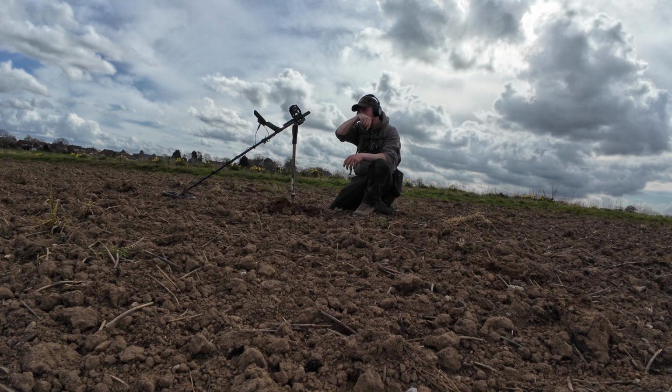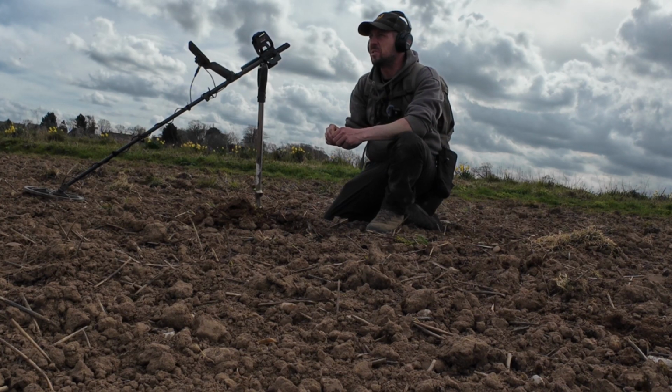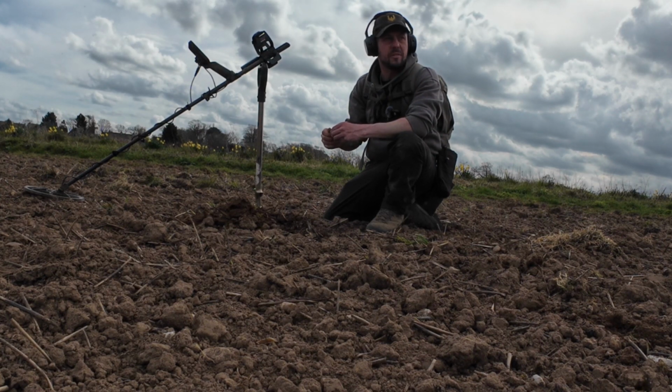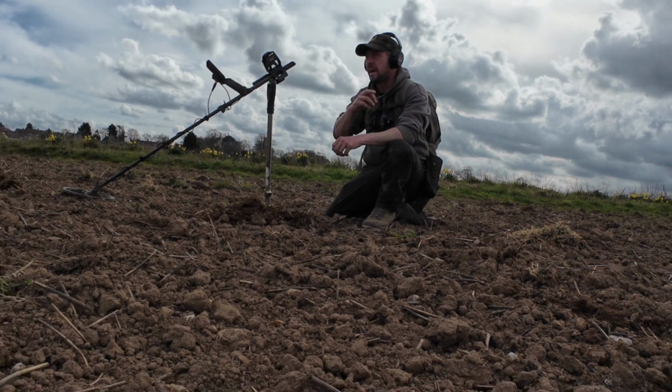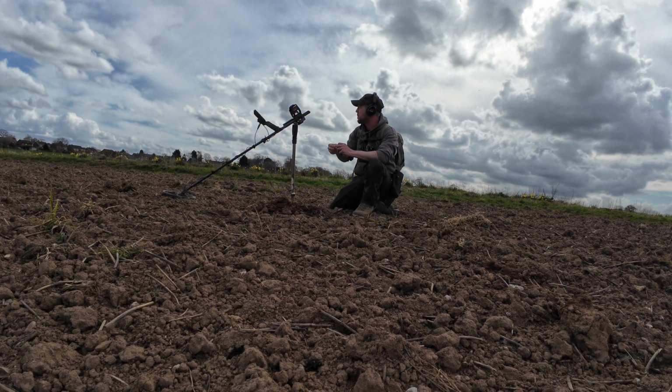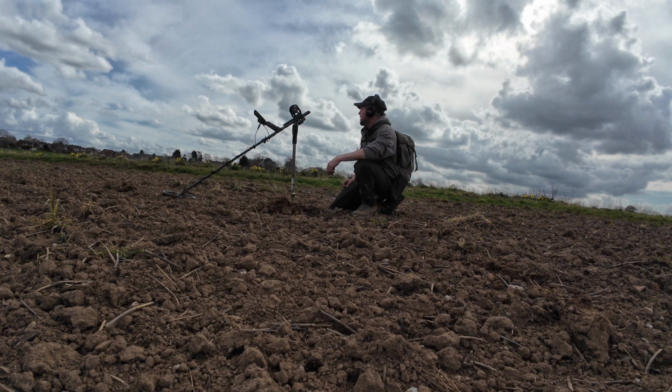It's been one of those days. Not had a great deal so far. But this field's huge, absolutely huge. I can't cover much of it, if I'm honest. I've been up and down it once, and now I'm on my way back down again. I'm finding bits of lead, but there's signals here, so you just got to keep at it, haven't you? Keep on going.